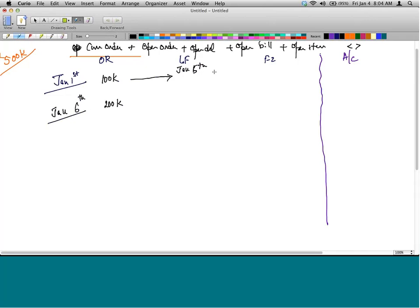Will this order go through? Yes, because the total is 300K, which is less than 500K. So go with the equation. What is the current order value? As of January 6th it is 200K. What's the open order value as of January 6th?